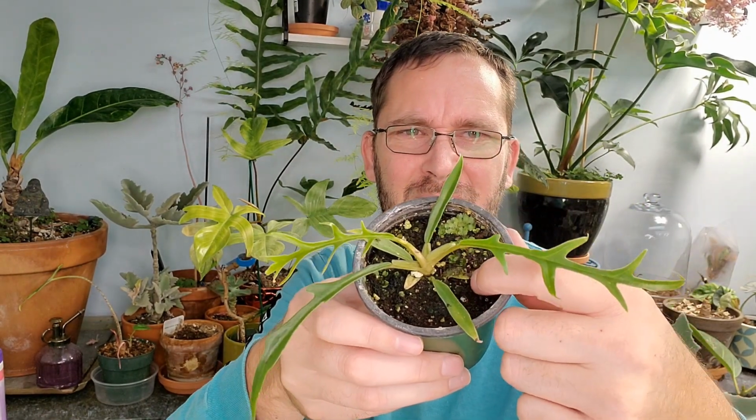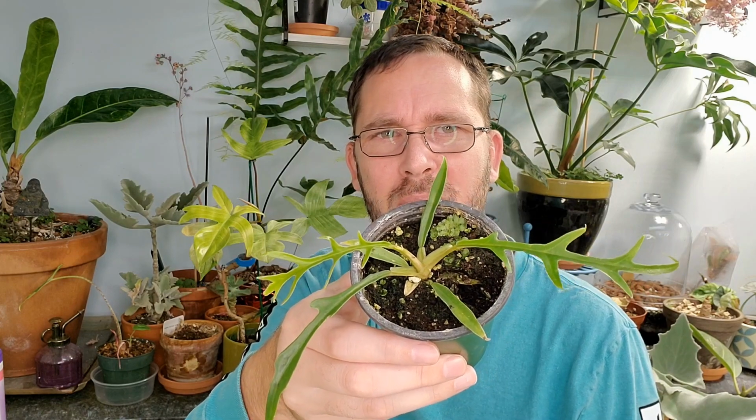I'm going to be repotting this and probably bring you along for this. I want to put it in a chunkier mix so it dries down a little bit faster. It looks like it's mostly in a potting soil, even without a lot of perlite. This guy doesn't want to dry out completely from what I'm reading, but it does need to have a little bit more airflow. So I think I'm going to use some of the finer bark and add a little bit of worm castings and some perlite and see what we can do.